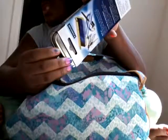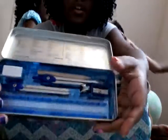This is a geometry set or whatever, an art kit. And here, you guys, try this. This is a mathematics set with stuff in it. I never used this before, so this is new to me. Here, Jazzy, try to untangle your glasses. This, and this, and then a ruler, and all these other things that I've never used before. So, yeah.